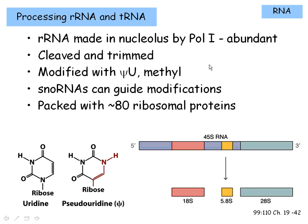What we've been talking about so far has been the processing of messenger RNAs, and those are the most diverse RNAs, of course, because you need a different mRNA for every protein. But mRNAs are not the most abundant RNA. The most abundant RNA are the ribosomal RNAs, because you need ribosomes to translate those messages into things. And you need a lot of them. And so there's a separate polymerase, Pol-1. Polymerase 1 is the polymerase that specifically makes the ribosomal RNAs.